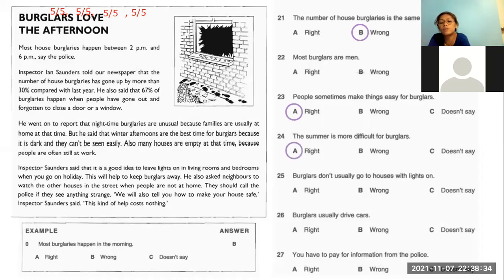Burglars don't usually go to houses with lights on. What's the answer? It is right. Of course. If the light is on, the burglars will not attempt your house, because they might be wondering, oh, there are people inside the house. So they will not go inside. But if the light is off, they will easily get inside.